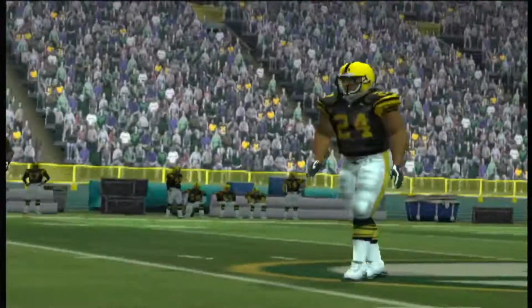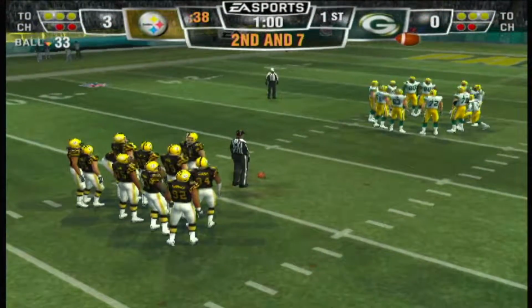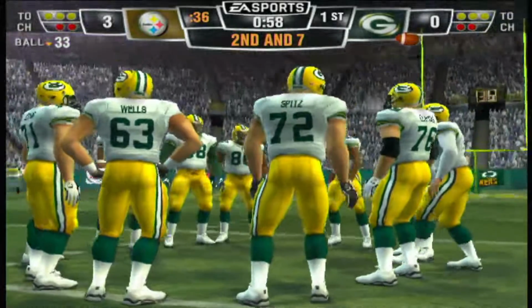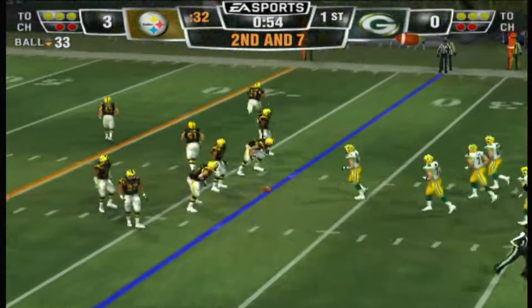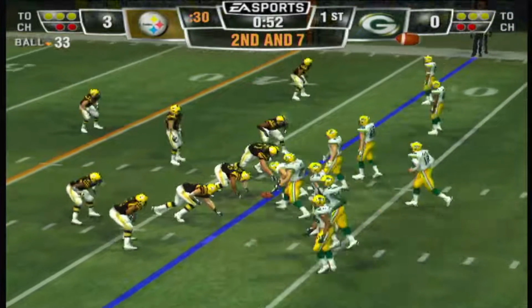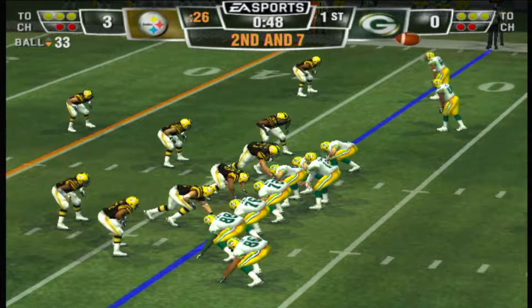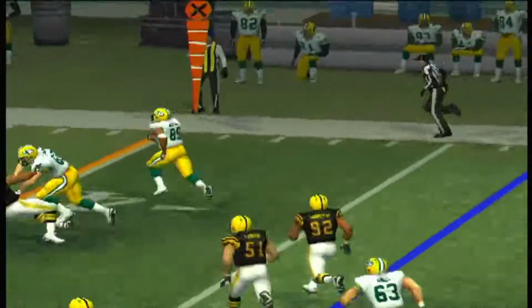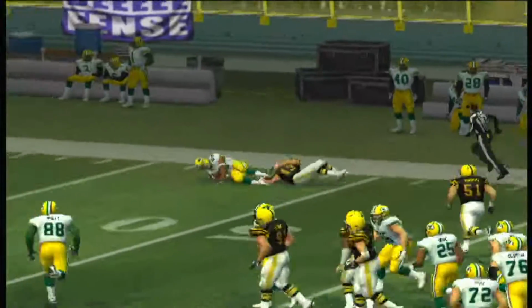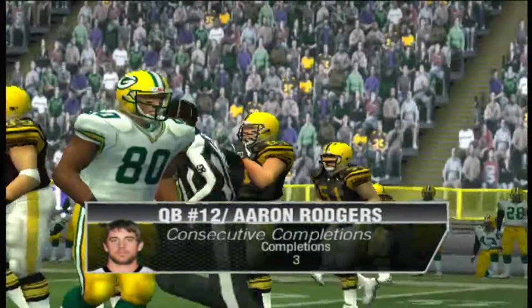Gets 3 yards on the carry. 3 yard gain on the play. It's second down at 7 to go. Ball on the 33-yard line. Caught, and he has plenty of room to run. Palamalu makes the tackle. They just exploded the defense on that one.